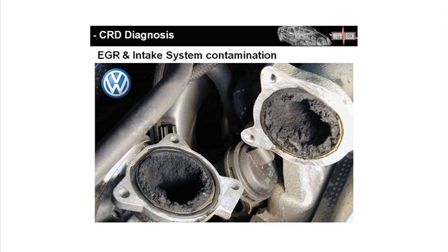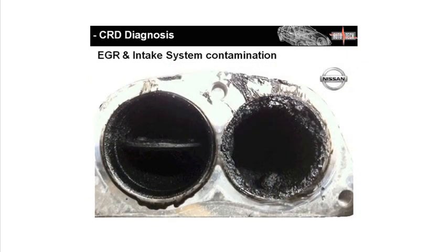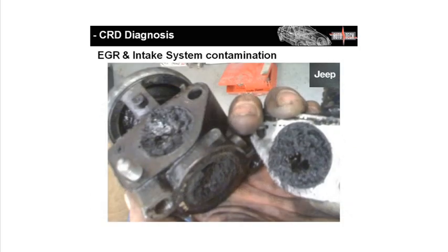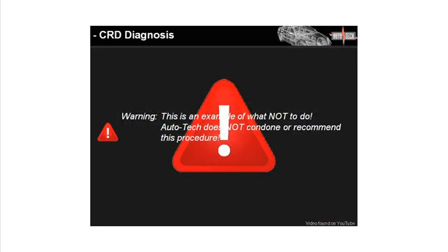This example shows a very hard, crusty buildup. However, all vehicles will present differently. This Nissan Navara D22 engine is an example of a much wetter buildup. This is much easier to clean than what we just saw. And a severely blocked EGR valve from a Jeep. Here is a light-hearted example of how not to remove carbon buildup. The victim of this procedure was a Volkswagen TDI.